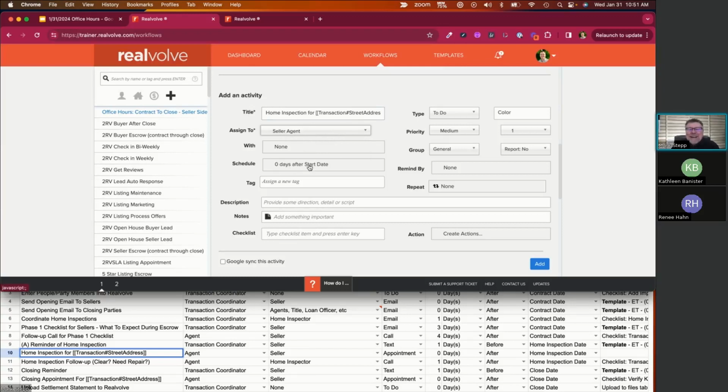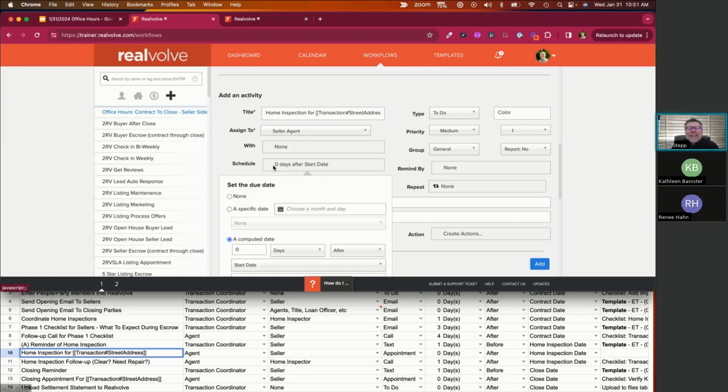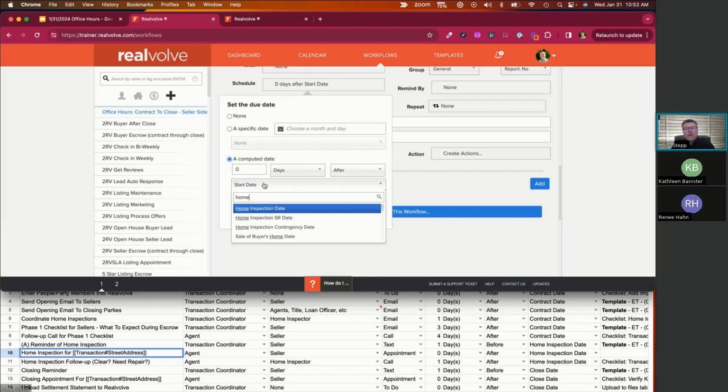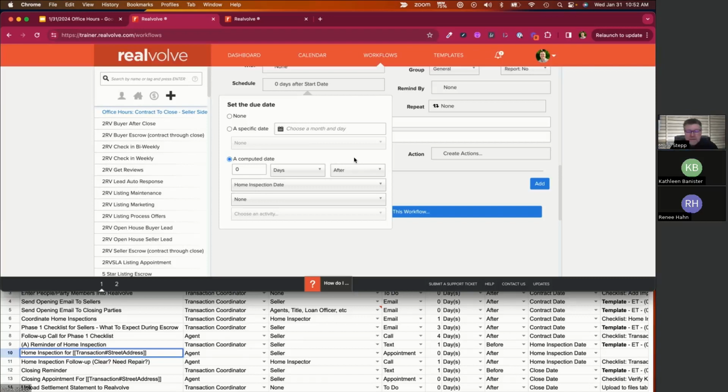The important part of this particular activity that I really want to cover here is the schedule piece. Here we've said that we wanted to do this 0 days after the home inspection, which is the date of the home inspection. If it's something that is on that date, it's 0 days after. In this case, I'm going to say home inspection date. Now, what makes this one different from many of the other ones that aren't really appointments is that you want to assign a time to it.